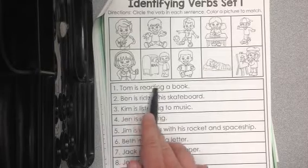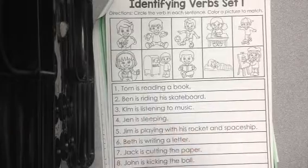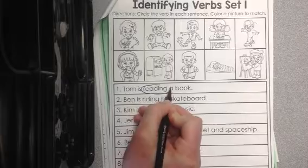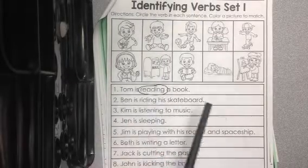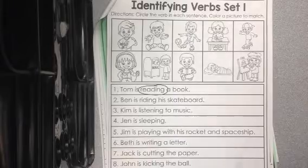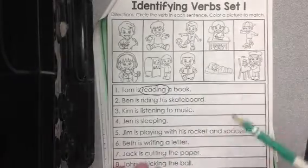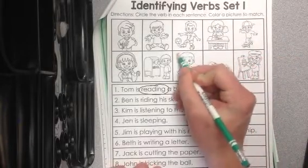So our verb, reading, or our verb is reading. So I'd circle reading. Now, I would go up and draw a picture of Tom reading. So I'm going to just color it all the same color. You don't have to spend too much time on this, but here's Tom reading.